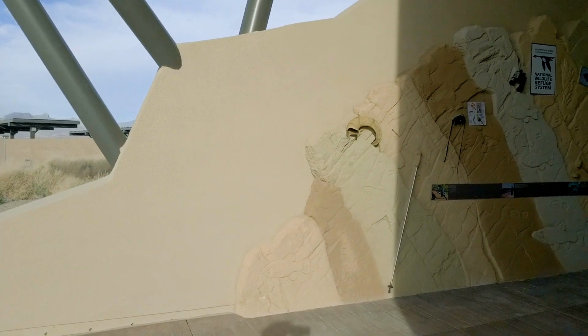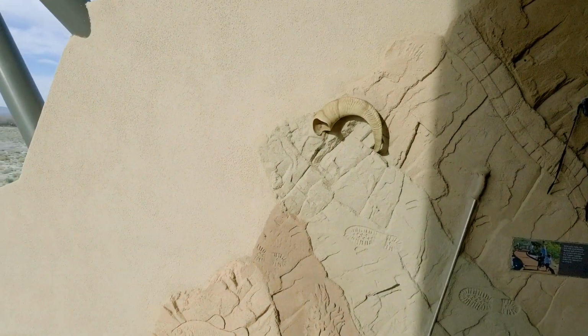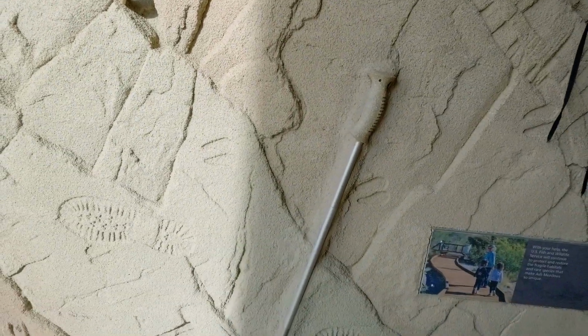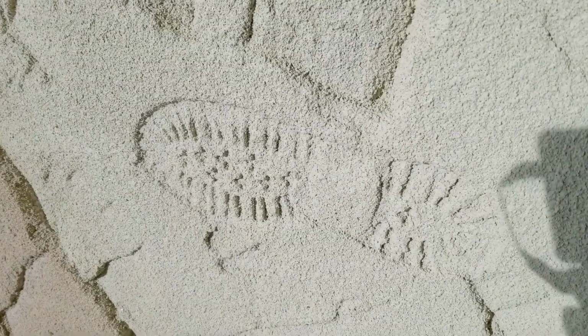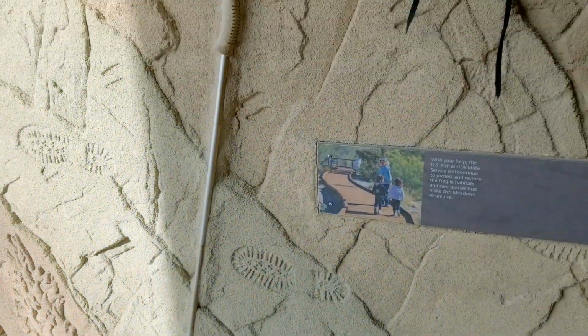Hiker stick. It's like a ram's horn. Sure enough, there's the hiker stick. The footprints of the hiker. That's really cool. Nicely done, folks.